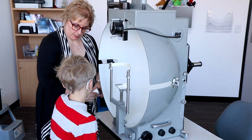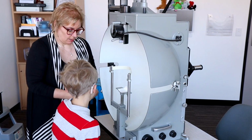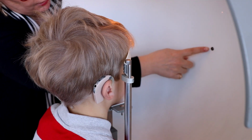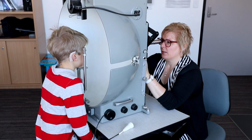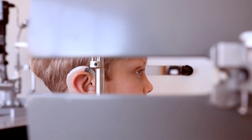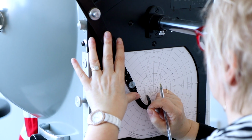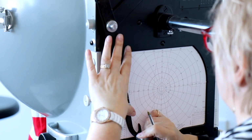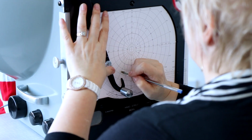Doing a Goldmann visual field is a really important part of an assessment in a child with a diagnosis of Usher, because it maps their visual field over time as the retinitis pigmentosa develops more, progresses more. Their visual field will narrow. And that's an important part of their eye assessment. It contributes to understanding what we might need to do to make that child safer in the classroom or in the playground if their visual field is reducing.